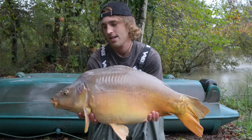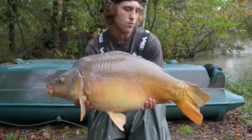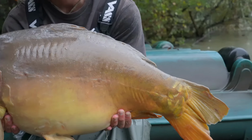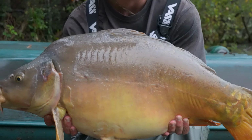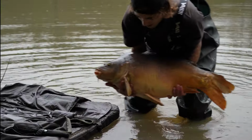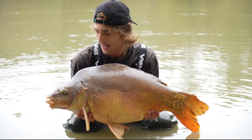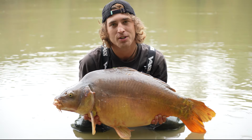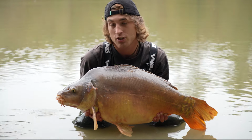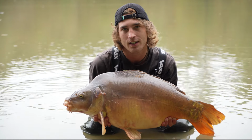Okay, so here we go, another mirror from the lake, nice leather character, 31 and a half pounds off the new spot, so it's definitely worth the move. Yeah, beautiful fish, really cool colours, really nice French mirror carp. Okay, thank you for coming again. See if we can get more of them, but yeah, definitely worth the move, just over to where the fish was showing. That's 2 now off that new spot, so over the moon with that.